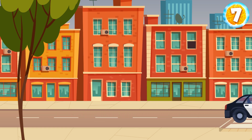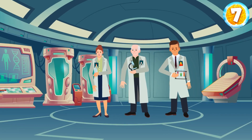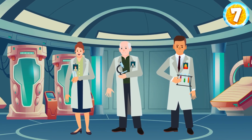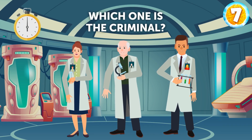A dangerous criminal ran away from the police. The detective saw him enter a scientific research center and followed him. They found only 3 people inside the building. All 3 claimed to be scientists working on a secret research project. Look at these people. Can you figure out which one is the criminal?